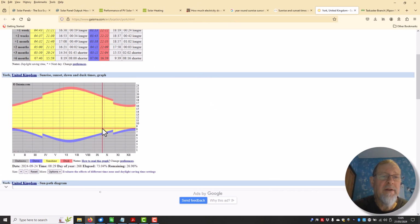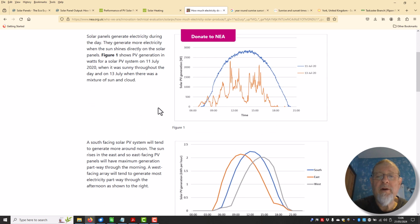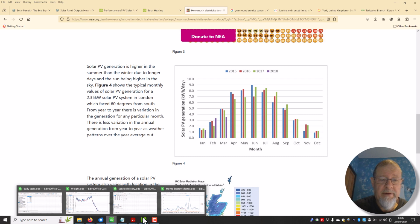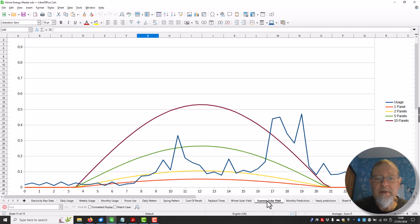And I've taken my day lengths from this and used that to set the start and end points of the curve, and then calculated the height of this curve, so the sums add up to the monthly outputs we obtain from that curve there. That was all in the last video anyway. So back to this, we have our winter curves, and I did the same plot for summer, and you can see that if we have 10 solar panels we are exporting an awful lot of energy.